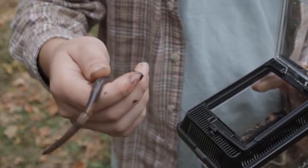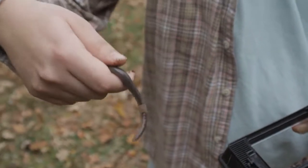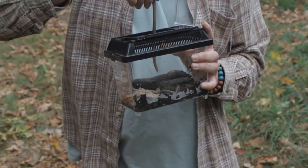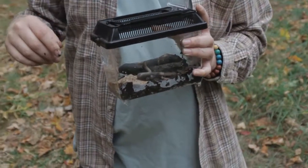What we got here is a classic wriggler. He's pretty freaking big. He's a big boy. Ooh. He is pissed too.